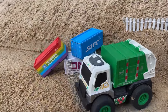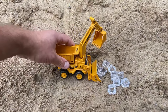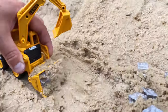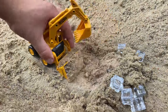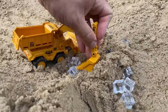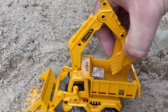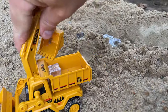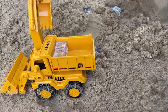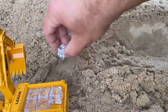Let's go see how the digging is going. So I guess my all-in-one loader is just working for now. Why does no one want to dig out the mystery box? I guess we're just gonna wait till he finishes. Sorry guys, I just need to finish my work. I'm just gonna dig out all these crystal blocks, unload them where they belong, and then we're gonna get to the mystery box extraction.